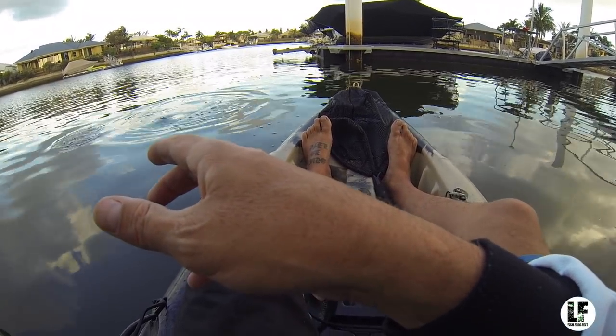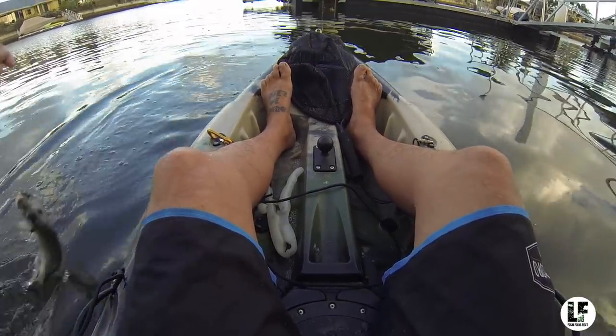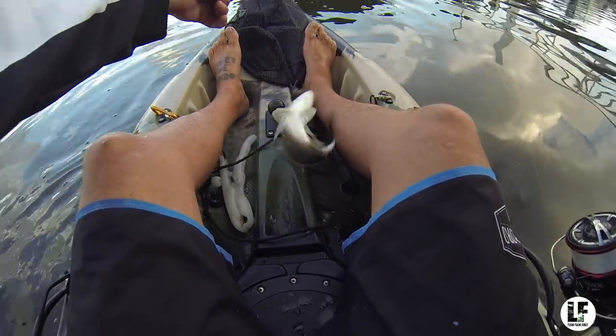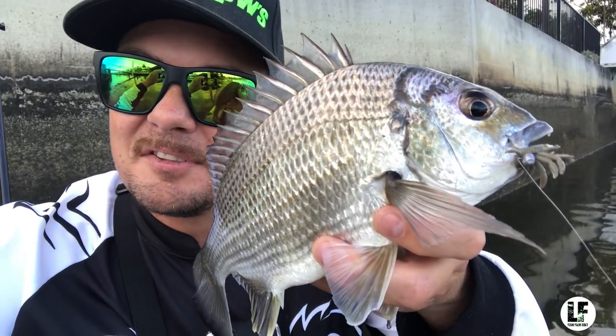It's only a little guy. Finally. No, he's all right, he's a legal fish come comp day. There we go, that's the first one for the session.